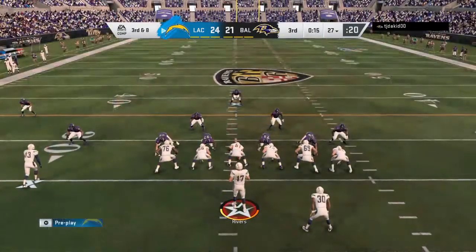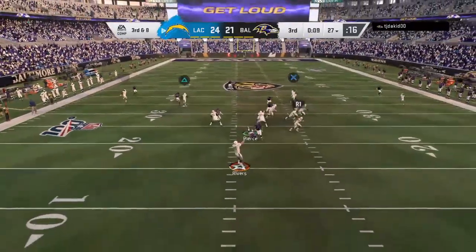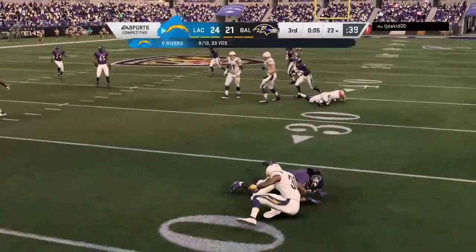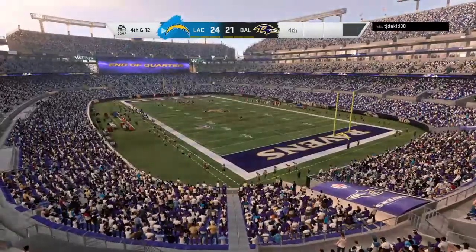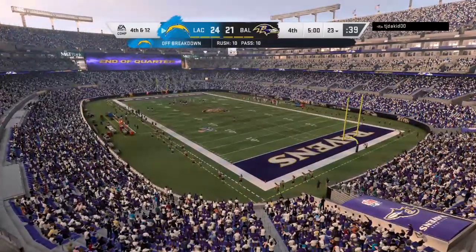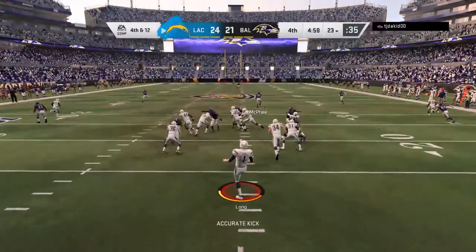On 3rd down, Rivers. Now they go screen. It's complete. And he will lose yardage here back at the 23-yard line. Here's Ty Long now as he'll kick it away for the 2nd time. Back now in Baltimore. It's been a very hotly contested game to this point. Just a field goal separating these two teams as we get set for the 4th quarter.